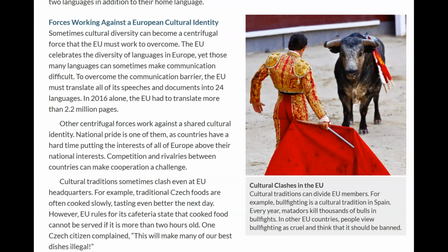Other centrifugal forces work against a shared cultural identity. National pride is one of them, as countries have a hard time putting the interests of all Europe above their national interests. Competition and rivalries between countries can make cooperation a challenge. Cultural traditions sometimes clash even at EU headquarters.